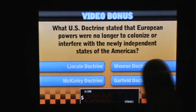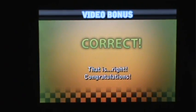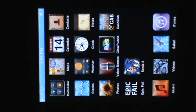Okay. Don't know. Click on this one. Yep. And I was correct. That was easy. Okay, so that's the entire application. I got a new high score possibly for that destination.